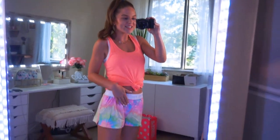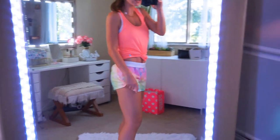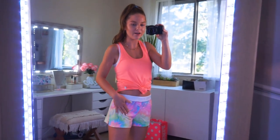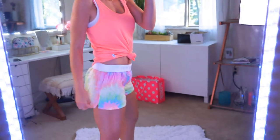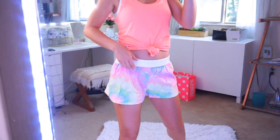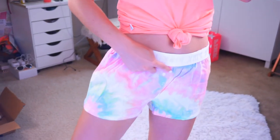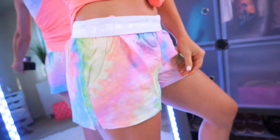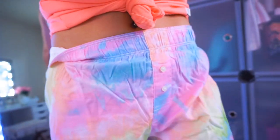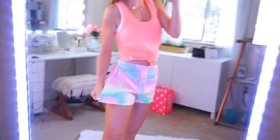So I was so excited to see these lounge shorts. They come in so many different prints and colors, and they are so soft. They're almost like the microfiber material. They are so incredibly soft. They have a little slit here on the side. They have like the faux buttons. You can probably see better here. Yeah, they have like a little faux button, and the waistband does say pink on it, but you can roll it back over and it has the same print. They had so many different colors.